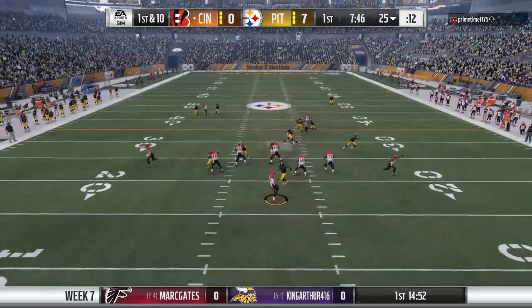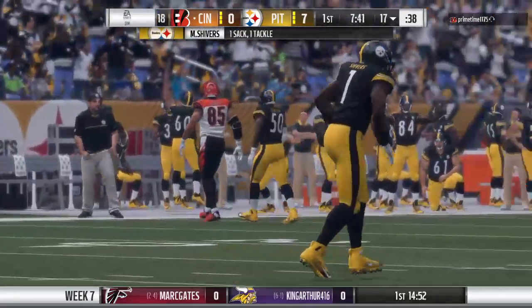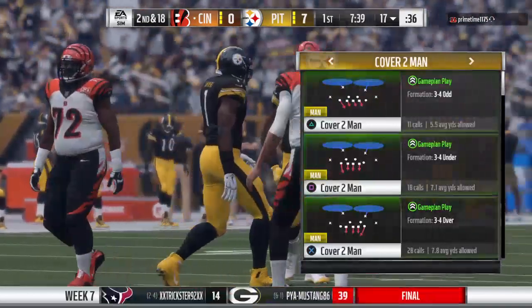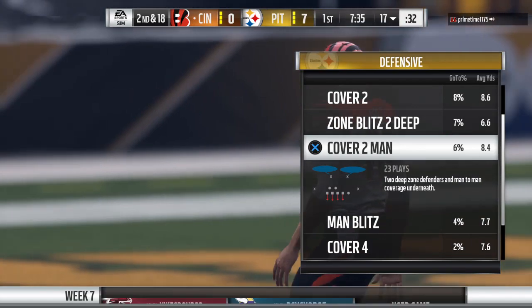They go play action here on first down. Nowhere to escape, and he goes down. A few issues here on the offensive line. Apparently, he got sacked 5 times last week. They got to him here in the first quarter.